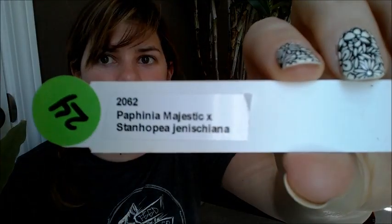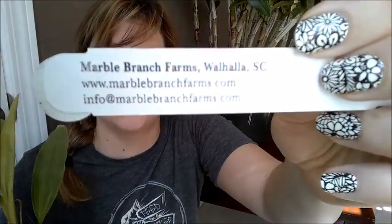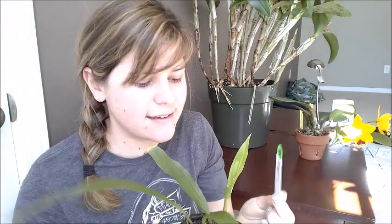I actually went to an orchid show yesterday, and I picked up this lovely little guy. I'm so excited about this one. This is a Paphinia majestic by Stanhopea genesiana. I picked this guy up from Marble Branch Farms, which is located in my state in South Carolina. And he said that he hasn't seen this one bloom, so he doesn't know what it's going to look like. He brought a couple of the seedlings with him to the show because he wanted to share it with everybody.